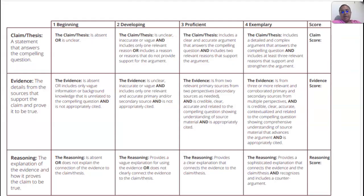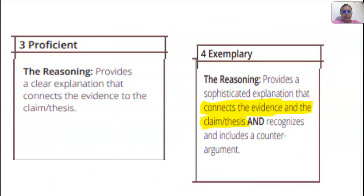Okay, so we are looking at pre-writing reasoning. So this is how you are going to be graded. This is your rubric, and we are going to be looking at not only a 3.0, but we're also going to be looking at a 4.0 so that you know what you can do to get a 4.0. So in order to get a 3.0, you have to be proficient. The reasoning provides a clear explanation that connects evidence to the claim and thesis. That is what you need to do in order to get a 3.0.